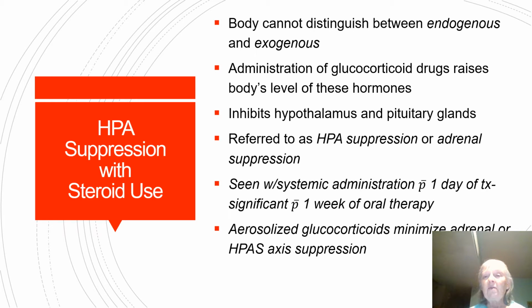So when we give our corticosteroids, then we have an increase of hormones in the body. They inhibit the hypothalamus and pituitary glands, and this will cause problems. As you can see, they're seen with systemic administration after 1 day of treatment and significant after 1 week of oral therapy. If you've ever known somebody who's started on oral steroids, after a couple of days, they're probably not some of the nicest people that you ever ran into. Very low tolerance and things. We're going to talk about some of the problems that we see with these.